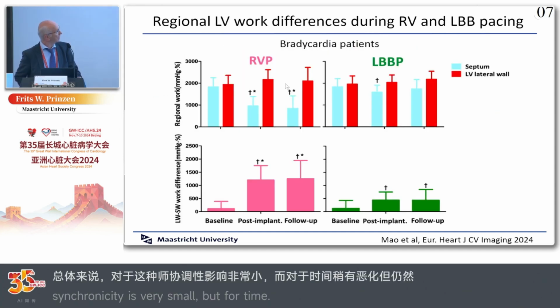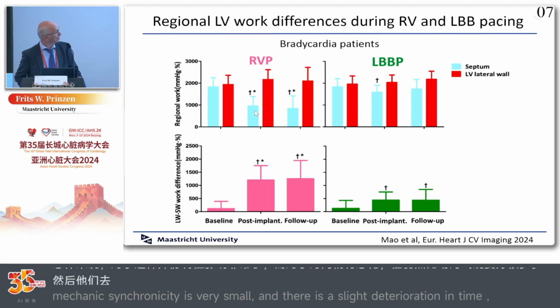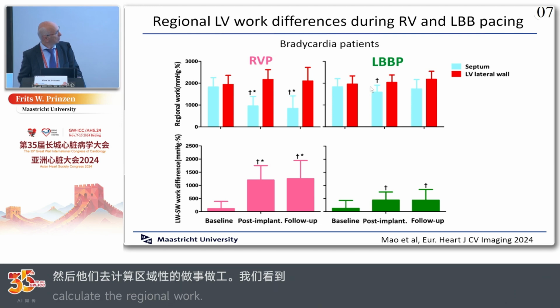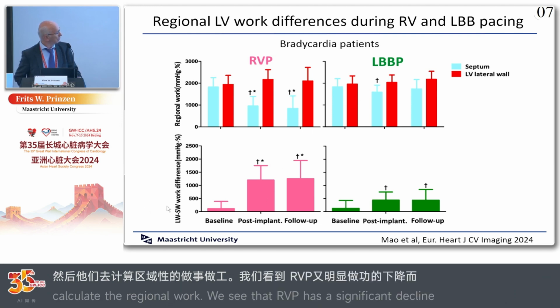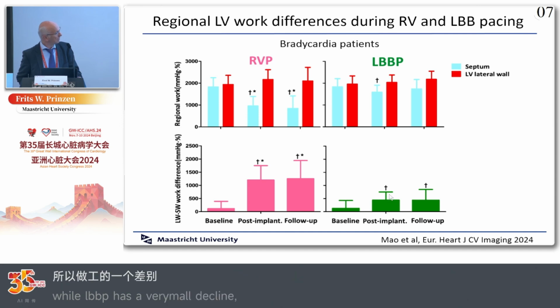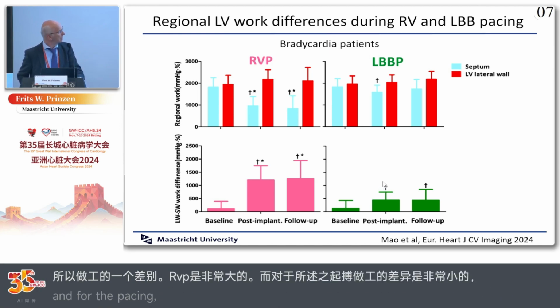And if they then calculate the regional work, you see the strong decrease in work by right ventricular pacing and a minimal decrease in left bundle pacing. And the work difference between regions is very large in right ventricular pacing and minor in left bundle pacing. So this supports all the ideas we have that resynchronization by left bundle pacing is indeed working.